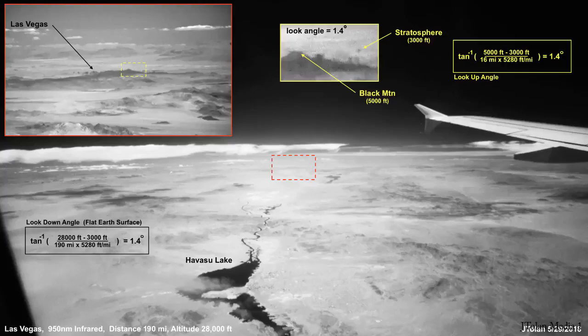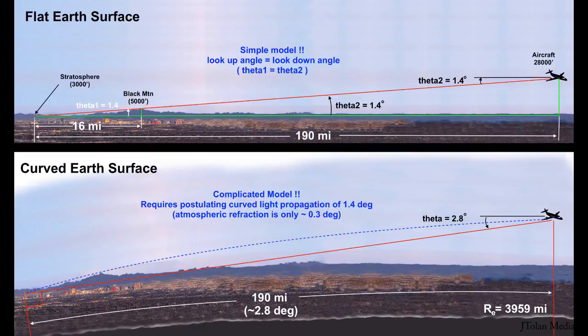Just incredible. Coincidence? Maybe. Now, here's the two choices we have. Flat Earth surface at the top or curved Earth surface. Notice how simple the flat Earth model is. You know, I'm getting a look down angle theta 2 of 1.4 and a look up angle theta 1 of 1.4. Same thing. Curved Earth surface, well, we gotta assume light curves, and the problem is it curves more than atmospheric refraction at that angle, which is about 0.3. So it's not really correct. You know, kind of makes you wonder what's going on.